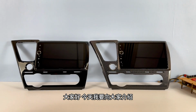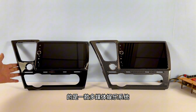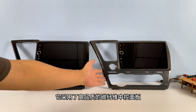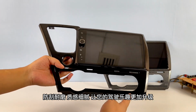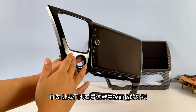Everyone! Today I would like to introduce to you a multimedia entertainment system. It features a high-quality carbon fiber central control panel, scratch-resistant and wear-resistant, with delicate texture, making your driving pleasure more upgraded. First, let's take a look at the appearance of this central control panel.